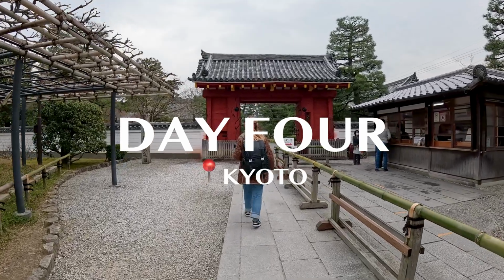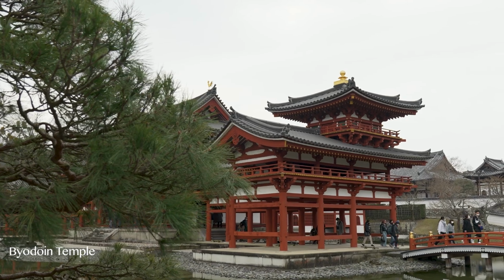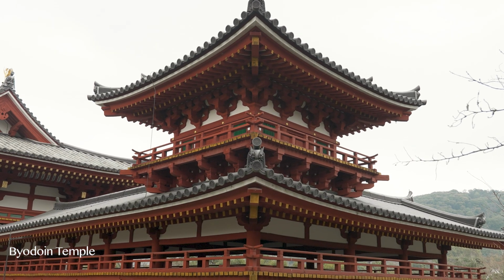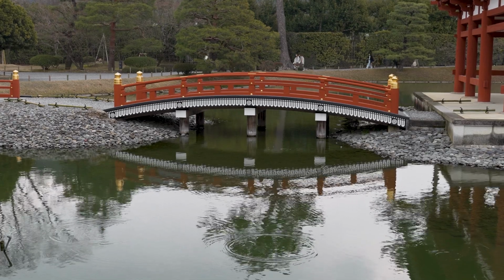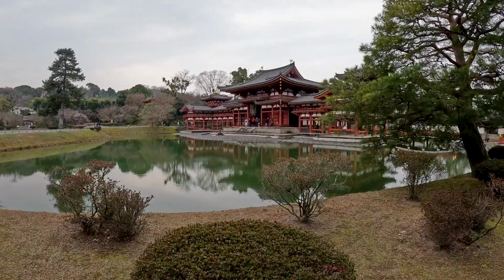Day 4 brought us to Uji, a small city in Kyoto Prefecture, south of Kyoto City. Uji is known for its shrines and temples, and also the production of high-quality uji-cha. We began our journey at Byodo-in, a UNESCO World Heritage Temple. It's one of the most important surviving examples of 11th century Buddhist architecture.